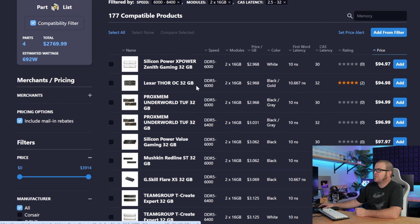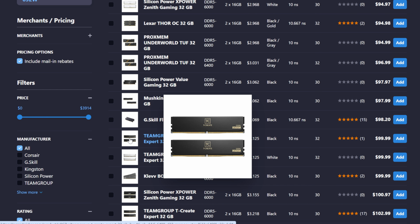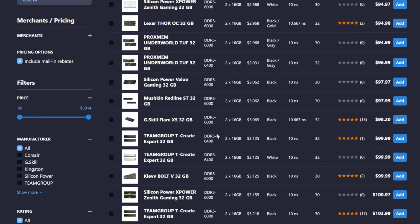We got some Lexar Thor OC 32 gig down here for $95. That would be a good choice. Or for about $5 more, we have a Team Group T-Create Expert 32 gig kit. That's also CL32, but it's DDR5 6400. I think I'm gonna go for that.